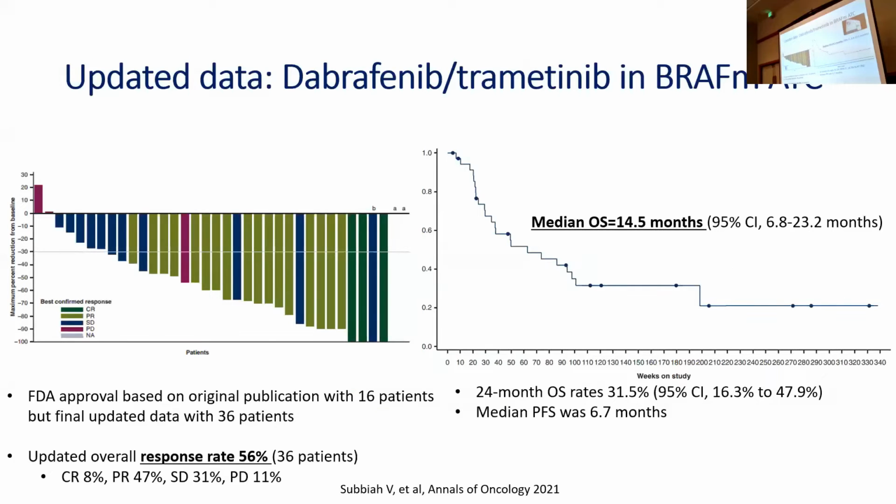Okay, so this was that first study, and I know you all want to know who these 4 individuals are. I'll tell you that it does not matter who they are, because it's great to be on a waterfall plot that shows that you've had a complete response, but really what you want to do is live longer, right? Don't you want to see your grandchildren? Yeah. Exactly. So it's great to be patient 1, 2, 3, and 4.